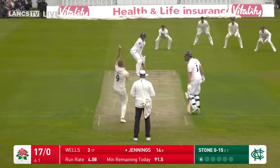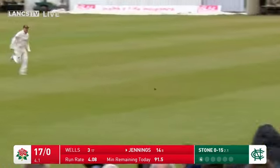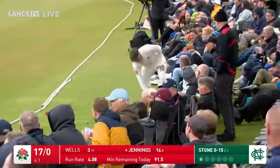Here's Stone back in, bowling to Jennings. Timed nicely away behind square on the leg side. And over the rope it goes. 4 more to Jennings.